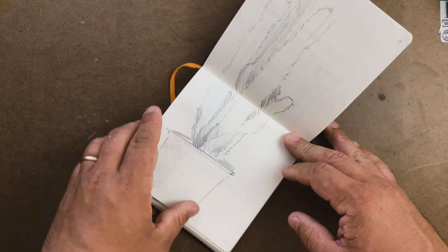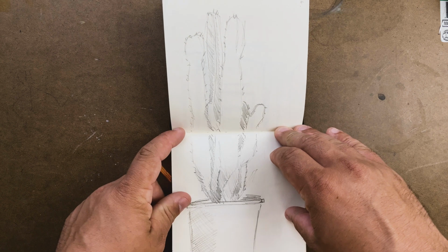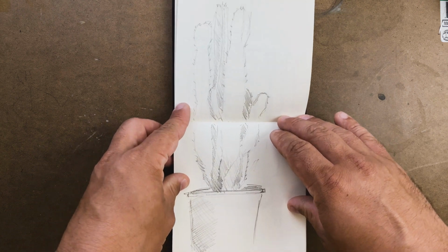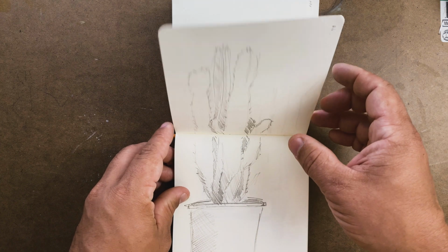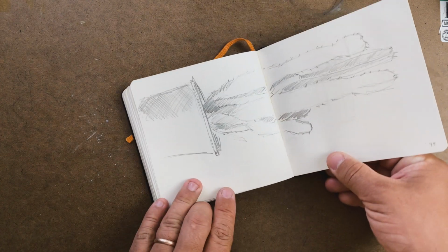This is another plant, kind of a cactus type plant. It's called a euphorbia, and it is in the studio. It needs a better home, but that's where it is.